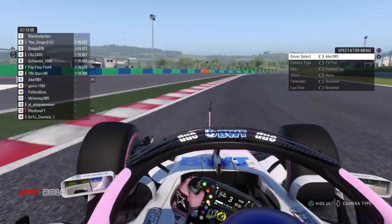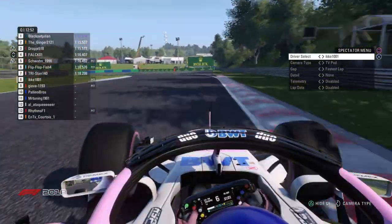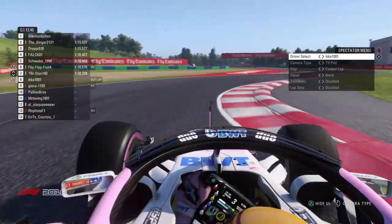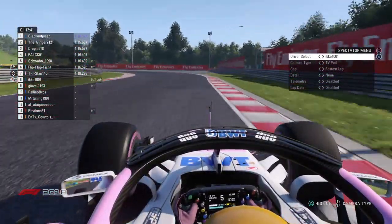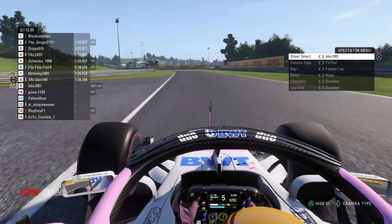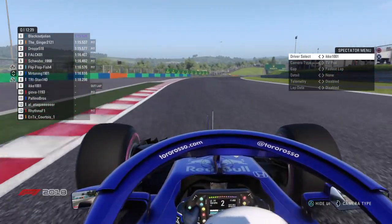Falk, I believe, has just set his lap time, 1 minute 16.4. Best of the rest then from the 1 minute 16 group. Tristan, his teammate, setting a 1 minute 18.298. A bit further from the others, but still within 2 seconds of Mr. Tuning, who's just set his lap time, 1 minute 16.6.